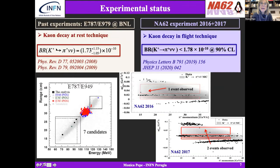As for the state of the art, the charged decay was first observed by the BNL experiment that used the kaon decay at rest technique. The result is based on 7 candidates and is compatible with the standard model within errors. NA62, exploiting a kaon decay in flight technique, has observed 1 event with data collected in 2016 and 2 events in 2017, giving this combined upper limit for the branching ratio.